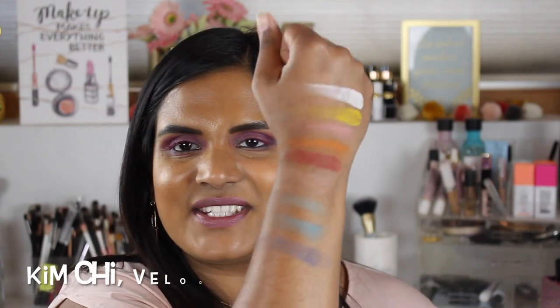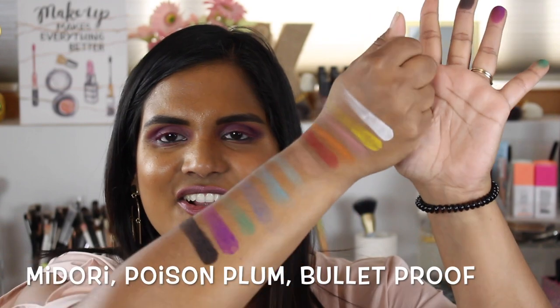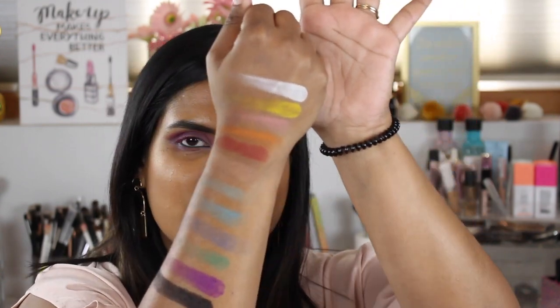Yeah, these don't really swatch well, so I think they go on better with a brush, but that's what everyone says about them. So hopefully you still find this swatch video somewhat useful. Just know that they are buildable. They're not completely crap, but they are expensive. So that's definitely something to consider when you want to buy something like this. Plus, I know for a fact I'm never gonna get through all these shadows, so most likely you won't either. So like, do you really need this palette? Probably not. Okay, so there are all the shades that I purchased from Sugarpill.